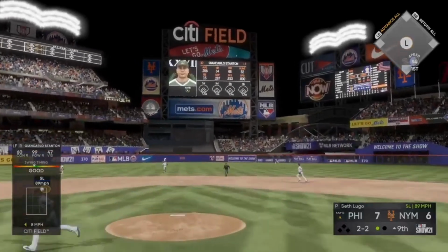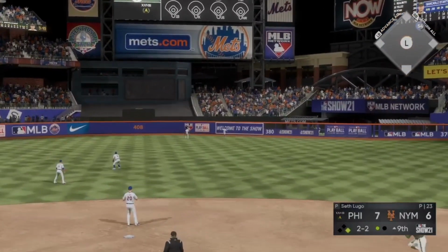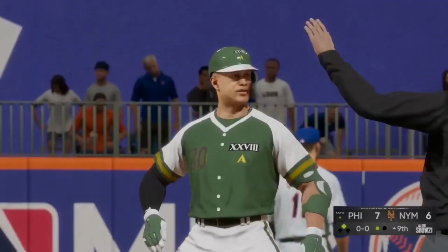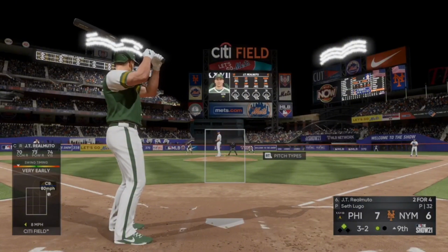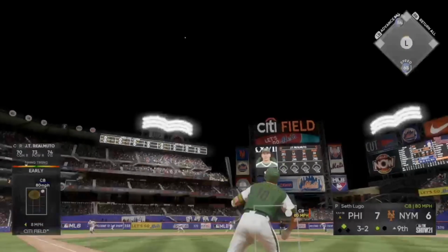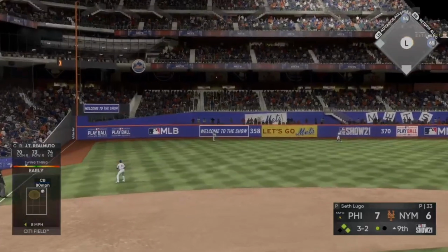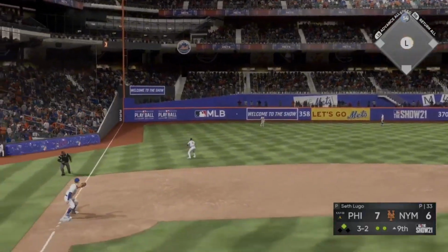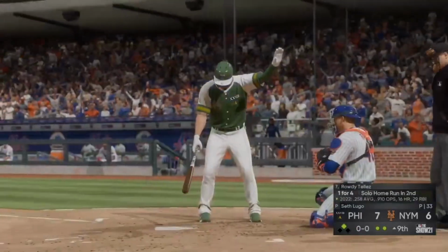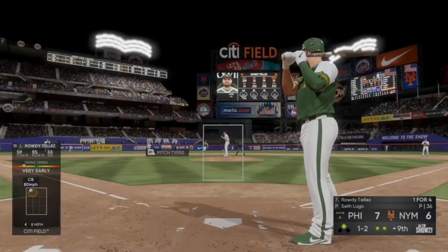Hangs on him a bit that time as it's belted out toward deep center field. And that is off the wall. And he is in at second base with a one-out double. Skied in the air to straightaway left. Arozarena is going to get there as he backs up to put it away, and there are two gone now. So next to hit is Rowdy Tellez. Runner in scoring position at second with two down.